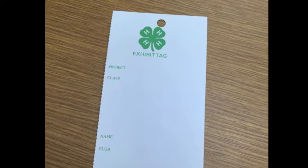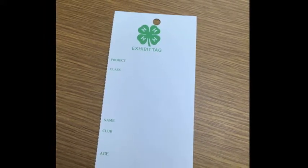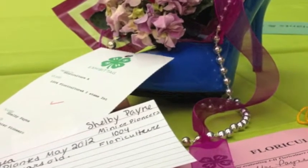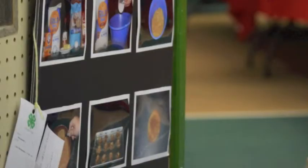Closer to the 4-H show, your 4-H leaders will hand out the exhibit tags for general projects only. The livestock exhibits don't get exhibit tags. It is your responsibility to keep track of your tags and secure them to your project so they are visible but not covering up the important stuff of your project. So in a corner of your project is best.